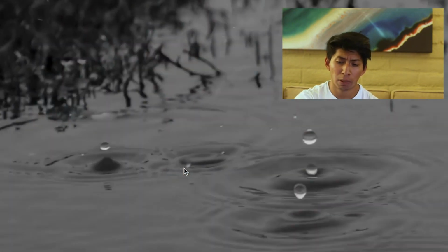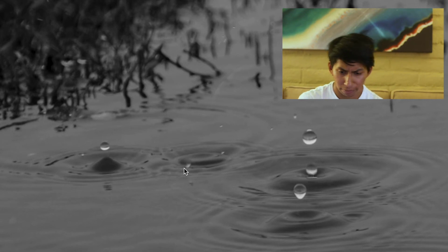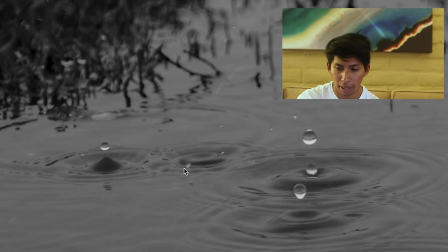I messed around with exposure. This one was a cool one. It was raining. It was raining super hard, but I got these droplets right before they dropped, and this was a very fast shutter speed. And yeah, I love that photo. Even though it's not an amazing photo, it's just the time that I took that.